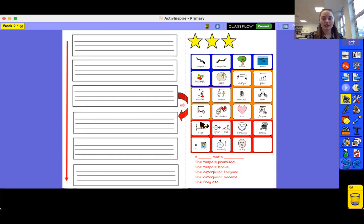And the last one, the 3-star challenge. You have not got sentences to put in order. You need to write a sentence about what happened at each part in the story. Okay, so in the first bit, you might say, a tadpole and caterpillar met and fell in love. The tadpole promised not to change, just like we did when we made our own summary of the story before. And I want you to challenge yourself and see if you can use any of these time adverbials. And you've got some sentence starters to help you and a word map to help you with your spelling. And that is the 3-star challenge.